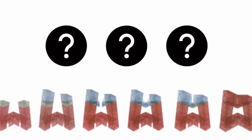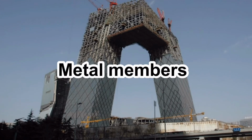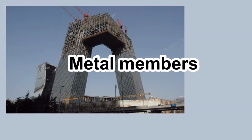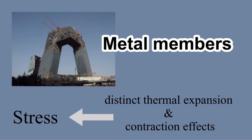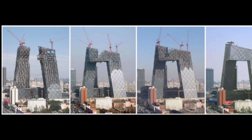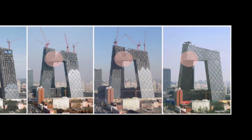However, challenges remain to be addressed with this approach. If constructed this way, the two cantilevers must engage exactly in the center. However, the metal members used during construction have distinct thermal expansion and contraction effects, which generate stress. This is the main factor stopping the two cantilevers from meeting exactly in the center. Let's take a look at how this problem was solved.